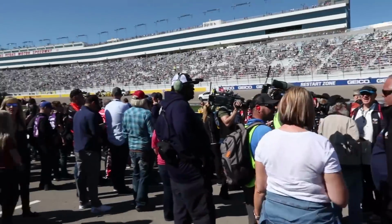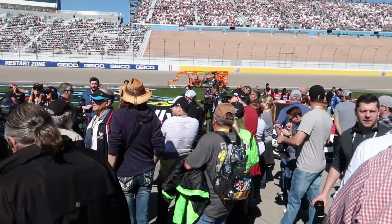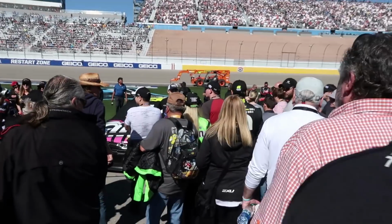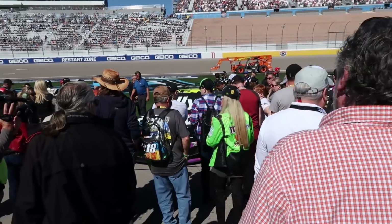Austin Dillon rifling through the crowd, a big crowd and a lot of cameras around Jimmy Johnson's car. This is gonna be a tough one to get in on. Oh, well, as I was saying that, Jimmy Johnson almost bumped into me. Well, there goes Jimmy fighting through the crowd. Everyone's looking at the car. Guys, he's behind you. Guys, he's behind you.